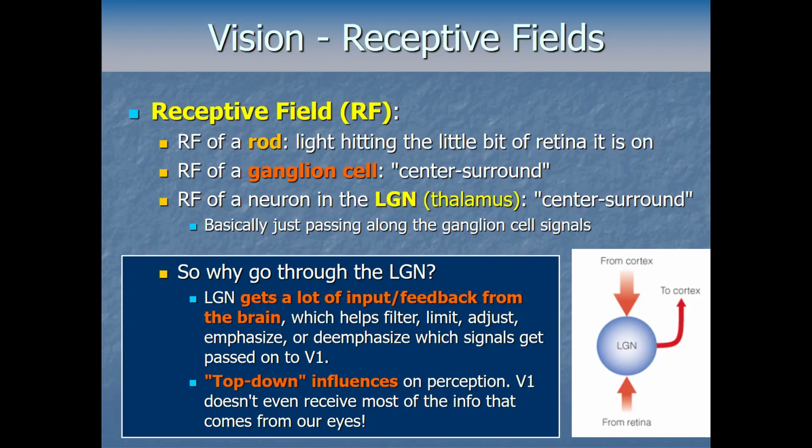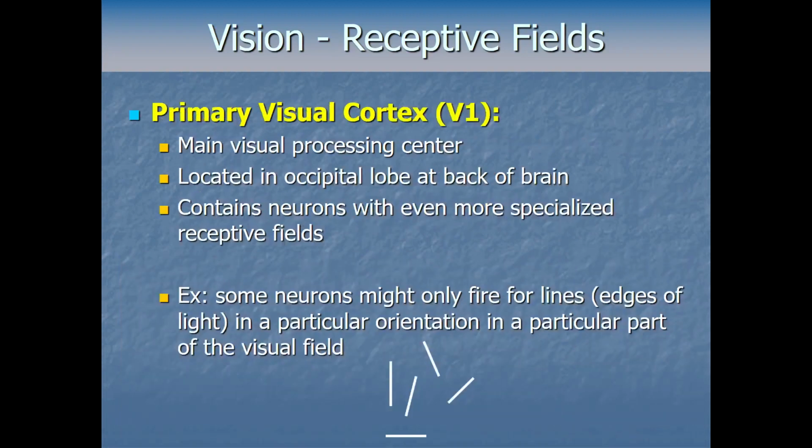So we don't see most of what hits our eyes in that sense, because things like the thalamus here will choose what we're paying attention to at any given time based on input from the cortex. So that's the role of the thalamus. That's why it goes through this sort of extra layer of filtering to help us direct where our limited processing power goes.